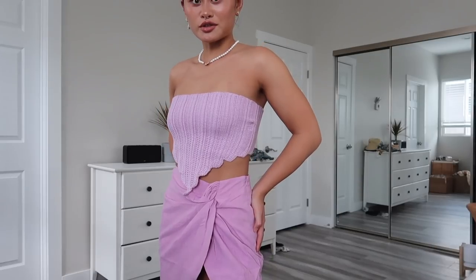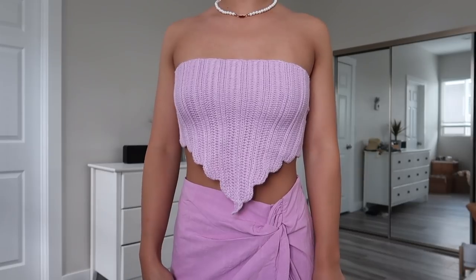What do we think? With some sneakers, this would actually be really cute. Like I said, White Fox material is so high quality. I literally just put it on and I zipped it up and I felt it fall into place. And also this top is making my boobs look really good. It'd be really nice with jeans also. I feel like it's a little too loose.